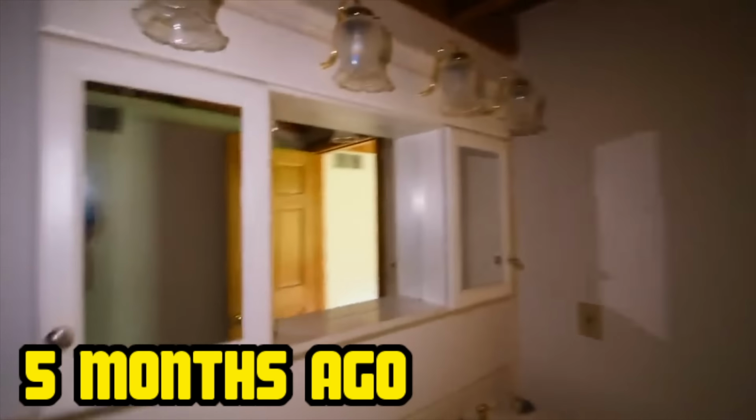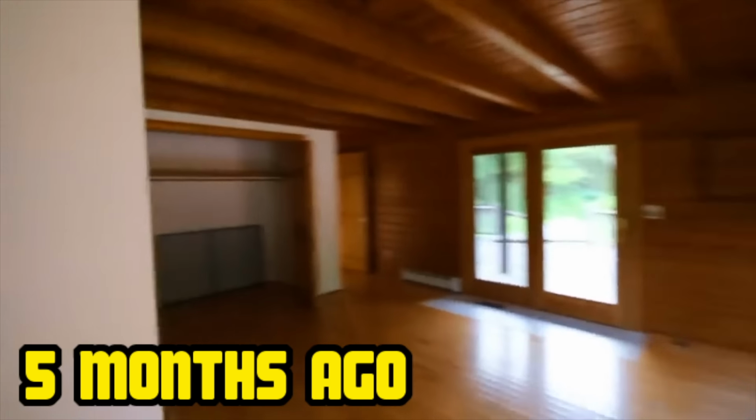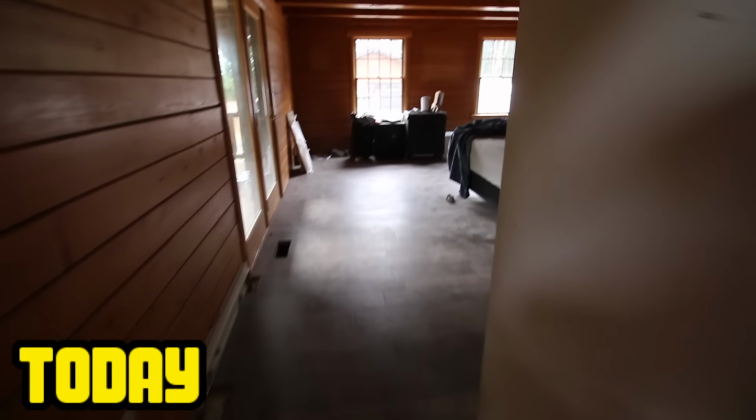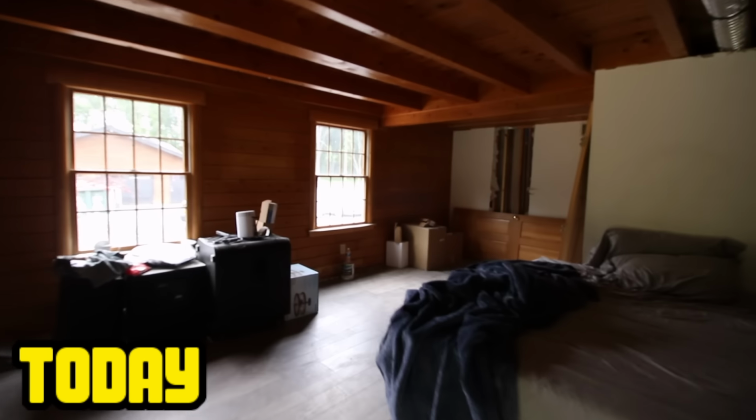This goes out into the master bedroom, which pretty much still looks the same besides the flooring. I'm not sure if I'm gonna paint the walls, keep the original wood, but any options are pretty much open. And then this is what it looks like now. You can see we just have an extra bed in there. This room's kind of used as storage. We have the flooring in. Obviously still so much to do to this room.